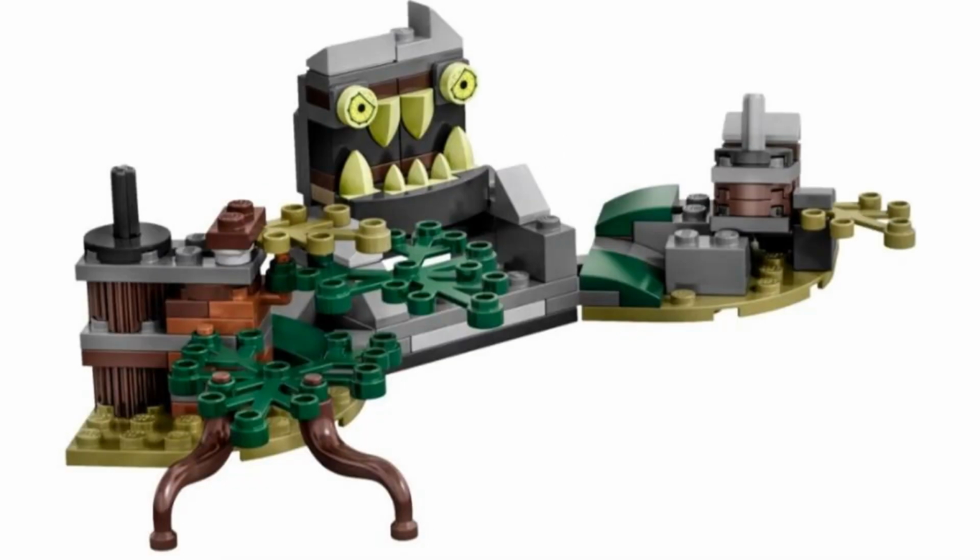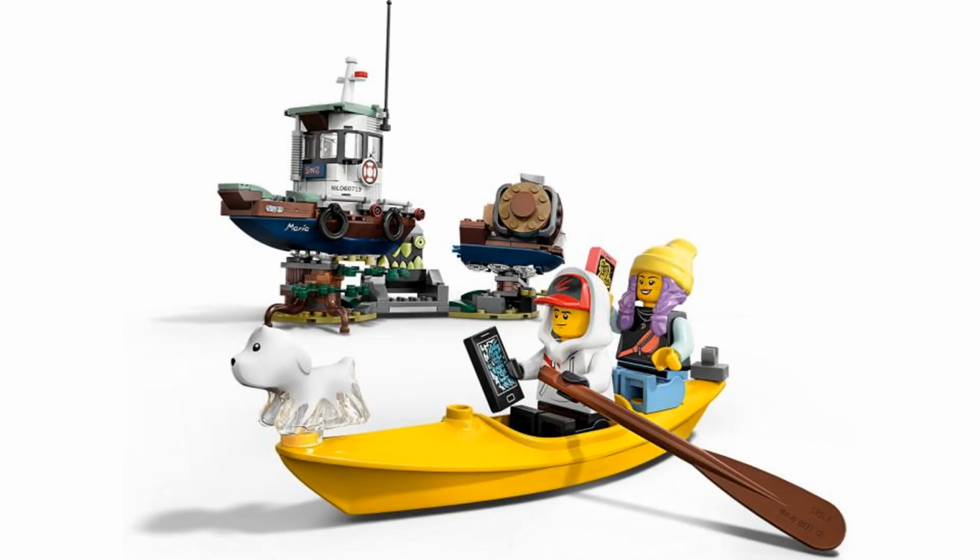The other build is some rocky terrain. You can lift up part of a rock to reveal a monster face, and this terrain is where you place the 2 halves of the boat.